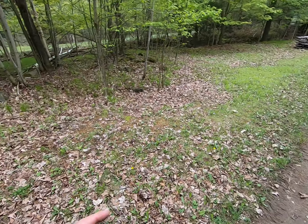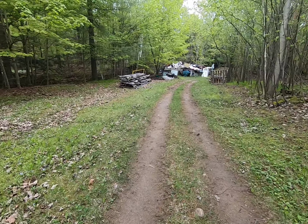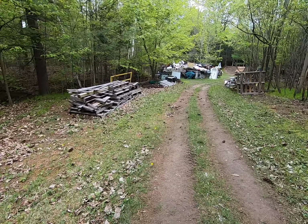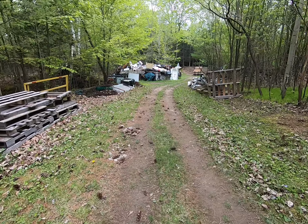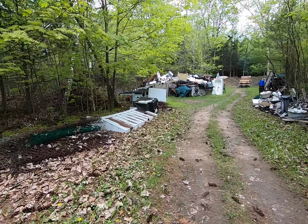The only grass I've got left to cut is down here, as you can see. And clean this up. We'll get that done sometime this week, and then we'll take the mower pan off for a week or so we can get some other work done.